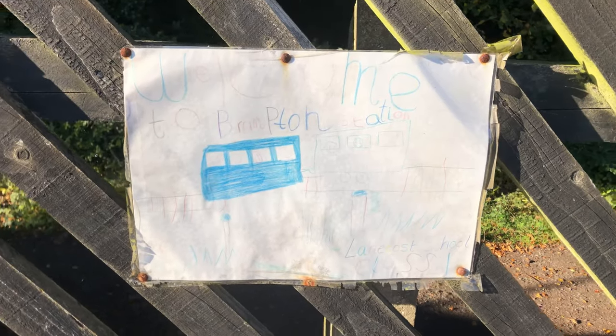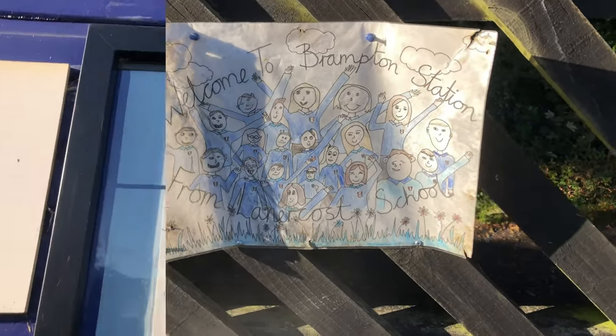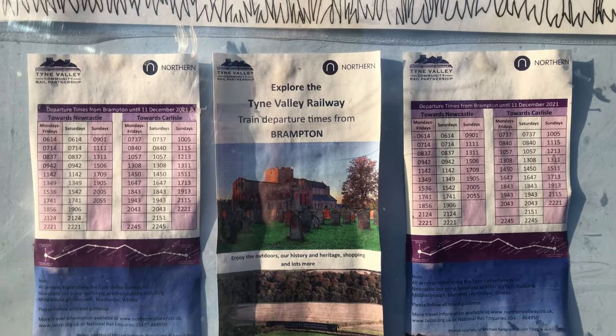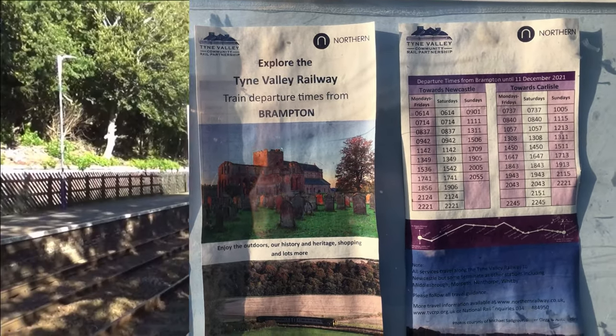Here are a couple of wee things that primary school children made. Pause for a closer look. And here's the train timetable for Brampton. Pause for a closer look.